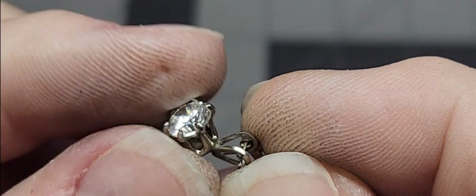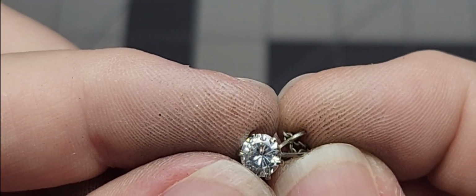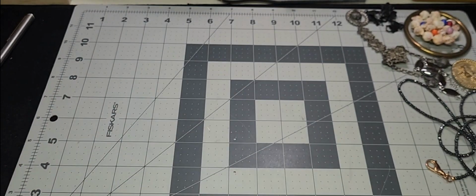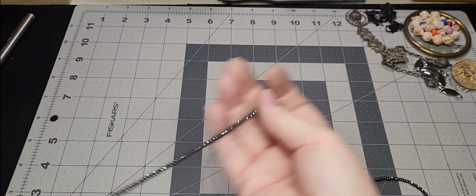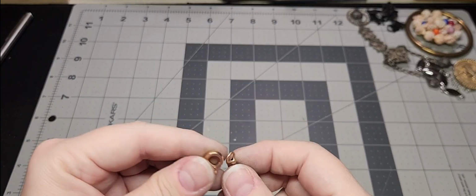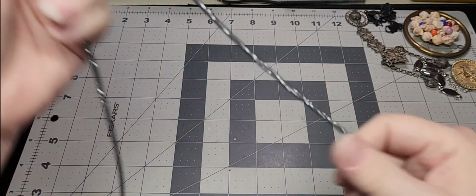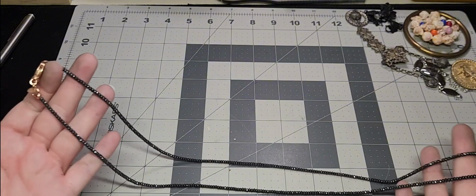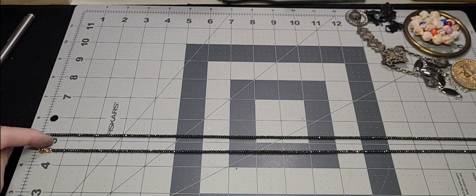I don't know if the catch is sterling or not, so we'll just go ahead and put it in the test. And we have this really pretty black piece. I don't know if it had something on it, I can't find anything that would have been stuck to it. But this is going to be great for the holidays.